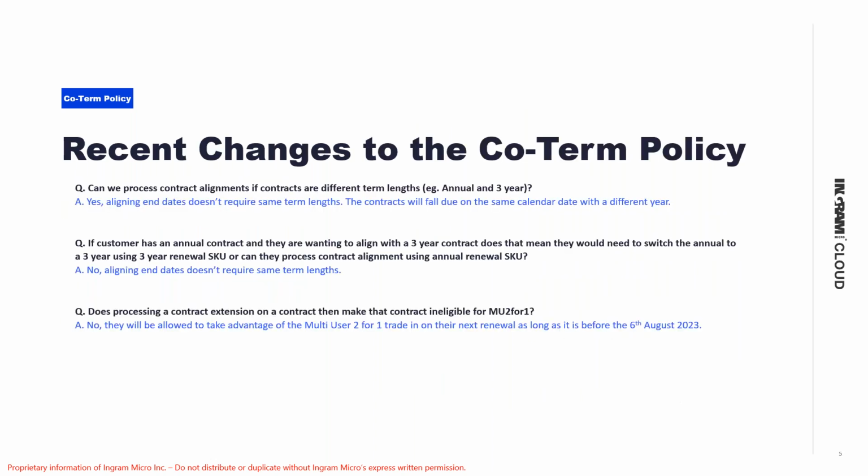So we've had a number of changes that recently affect the Coterm policy, or I suppose a number of aspects of the Coterm policy that have been affected. One of the questions that we get quite consistently is, can we coterm contracts that are different term lengths? So in other words, an annual and a 3-year contract, can we coterm them? The answer is yes, now we can. And what that means is that we'll be aligning the end dates to a particular calendar day rather than a year. So as an example, if a contract expires on the 31st of August in 2023, we could align a 1-year contract so that it expires the 31st of August 2021, and then it will be renewed in 22, 23 on the same calendar day. So it'll allow you to keep that calendar day as a consistent date for all the contracts.